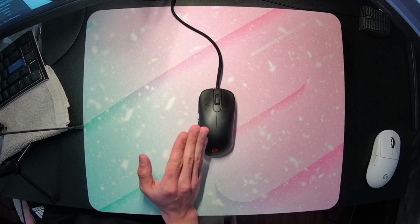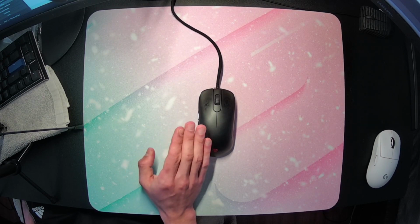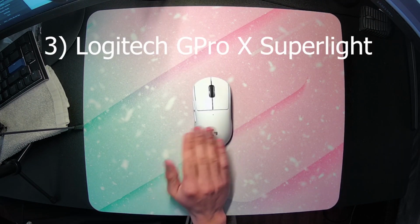So overall, this is a banger of a mouse in every regard, and is still pretty easily one of my favorite options. However, it is still not the highest, because the top 3 on this list really brings in some heat. Now, moving on to the modern classic.